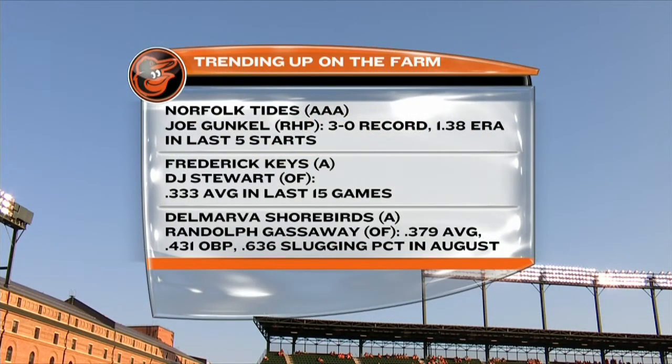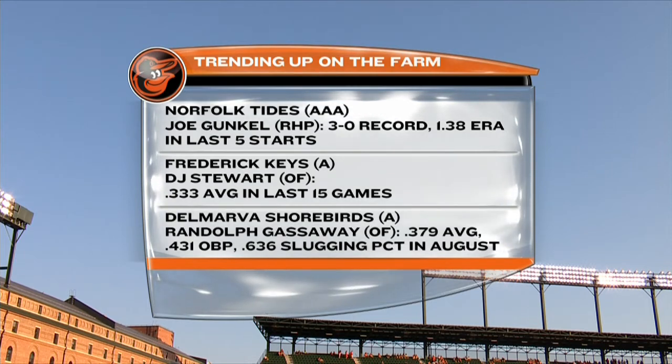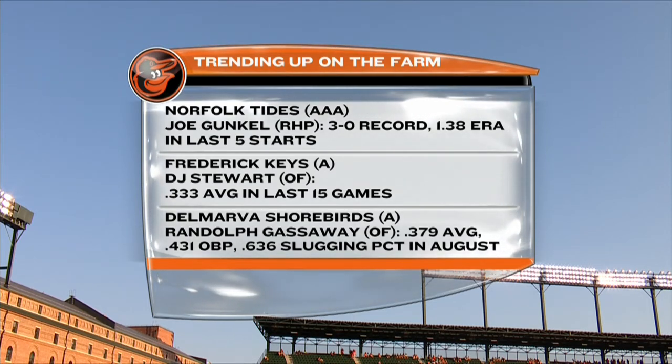How about some players that are trending upward in the minor league system for the Orioles? You know, there are a few. There are some good things happening on the farm right now. We want to take a look at a couple guys who are trending up right now. Joe Gunkel, right-handed pitcher out of Hershey, Pennsylvania. This is a right-hander the Orioles traded with Boston and sent Diaz to Boston to get Gunkel last year, 18th round draft pick in 2013.